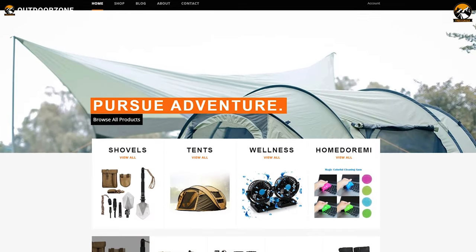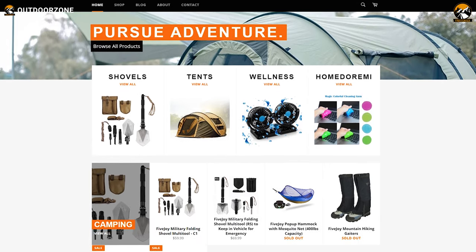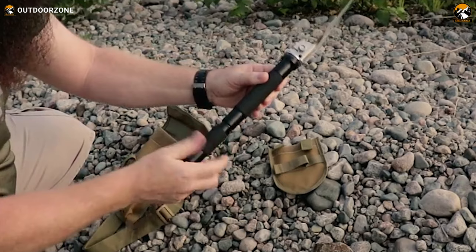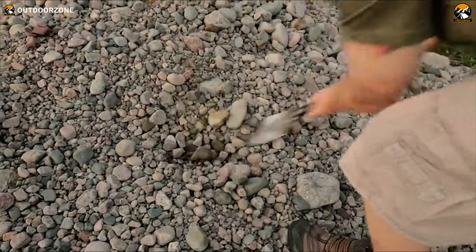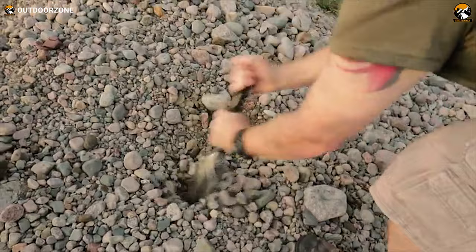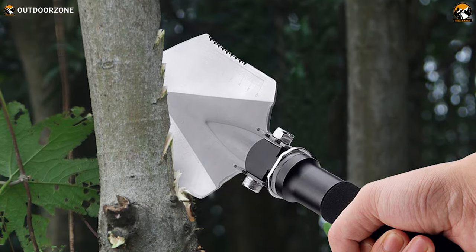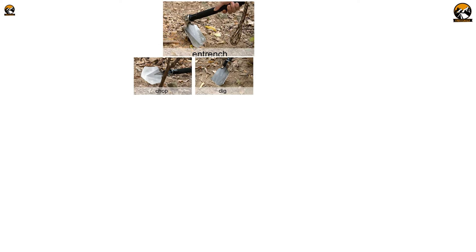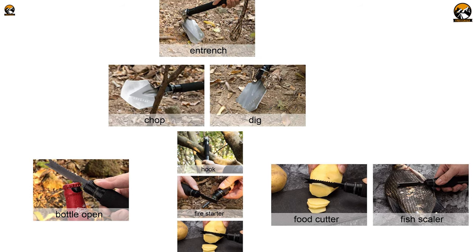FiveJoy designs and develops eco-friendly and healthy lifestyle solutions for outdoors. Introducing the FiveJoy Military Folding Shovel Multitool, a compact and portable shovel multi-tool that makes it an essential gadget to add to your outdoor first aid survival kit. It's built with high-quality solid carbon steel and aerospace-grade aluminum that includes a sharp X blade, serrated saw edge, hammer, paracord, emergency whistle, fire starter, bottle opener, and more.